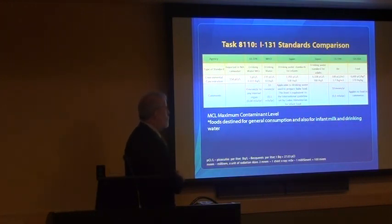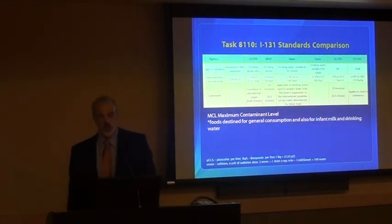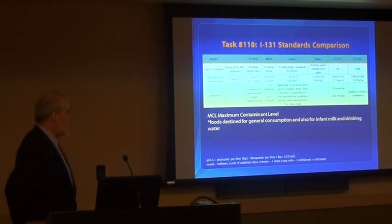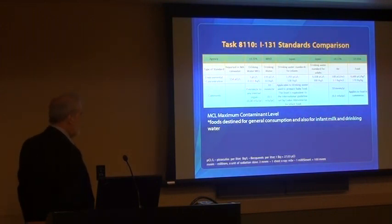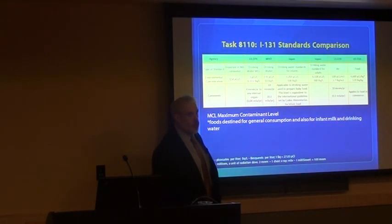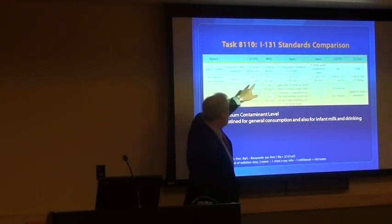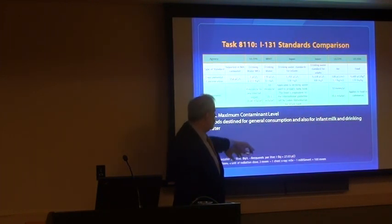What's the standard for drinking water in the United States? That's the maximum contaminant level, which is the amount of radioactive iodine that is legally permitted in a public water supply, which is defined as a water supply supplying at least 25 individuals, I believe. 3 picocuries per liter. So this is about 50 times higher, 51 times higher than what the legal limit is. I know there's some other nuances to this, MCL, such as 4 millirem per year to any internal organ.